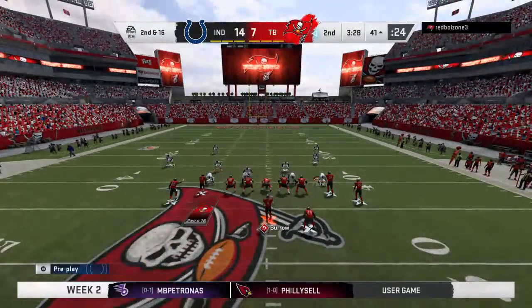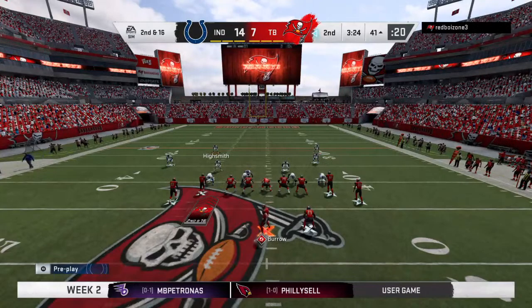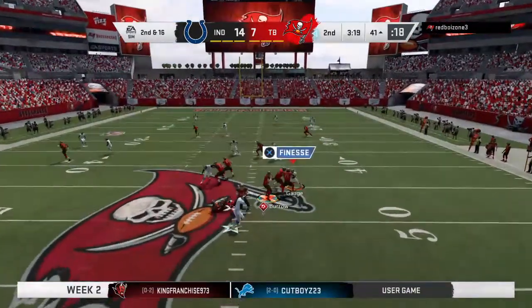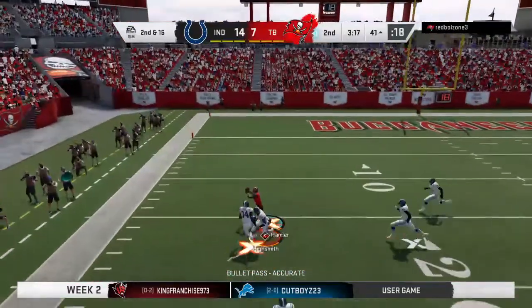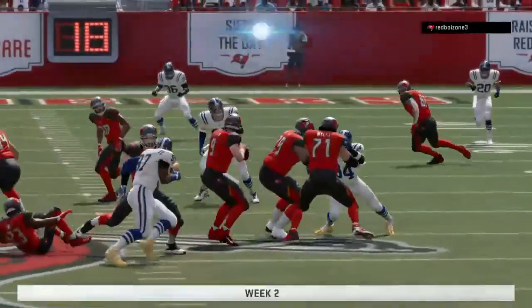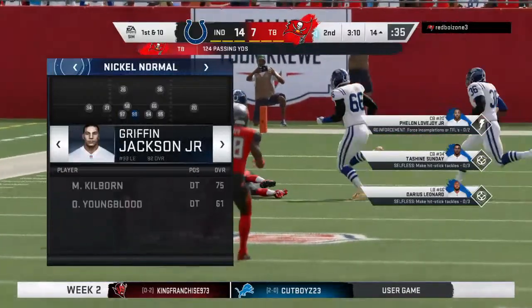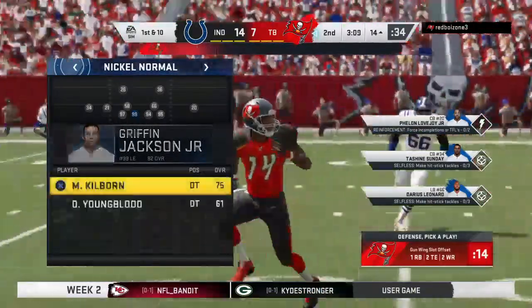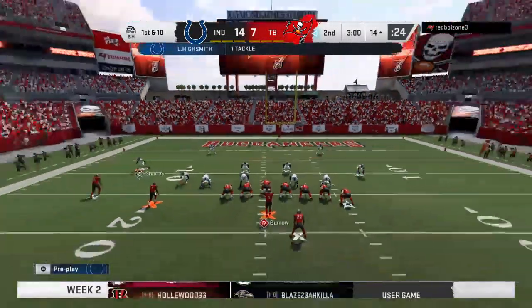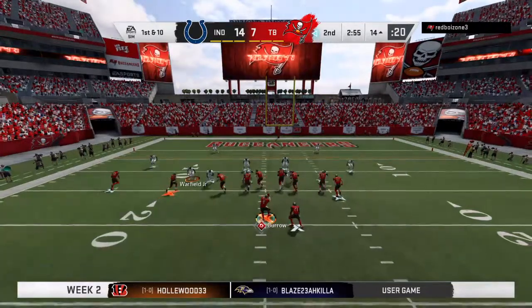Mike, 58, right there. 58, Mike. Back to throw here. Looking left side, and it's complete. And they'll get him to the ground, and he has another first down at the Colts 14. This quarterback now 7 of 10 here in this first half, and he's got a 1st and 10.